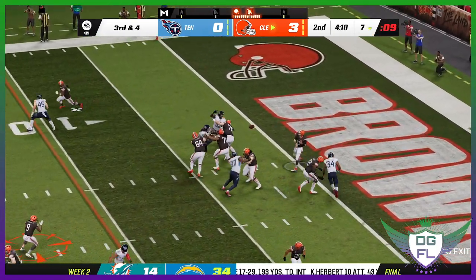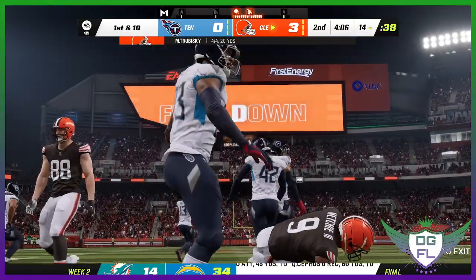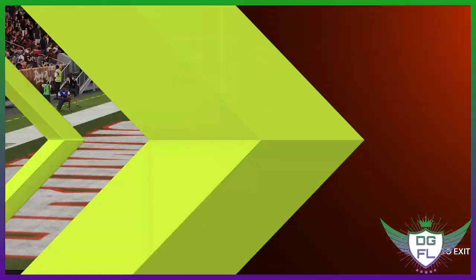Out of the gun, Trubisky finds his man. It's John Metchie. And he is going to have a Browns first down. They needed 4. He doubled that. He wound up getting 8.